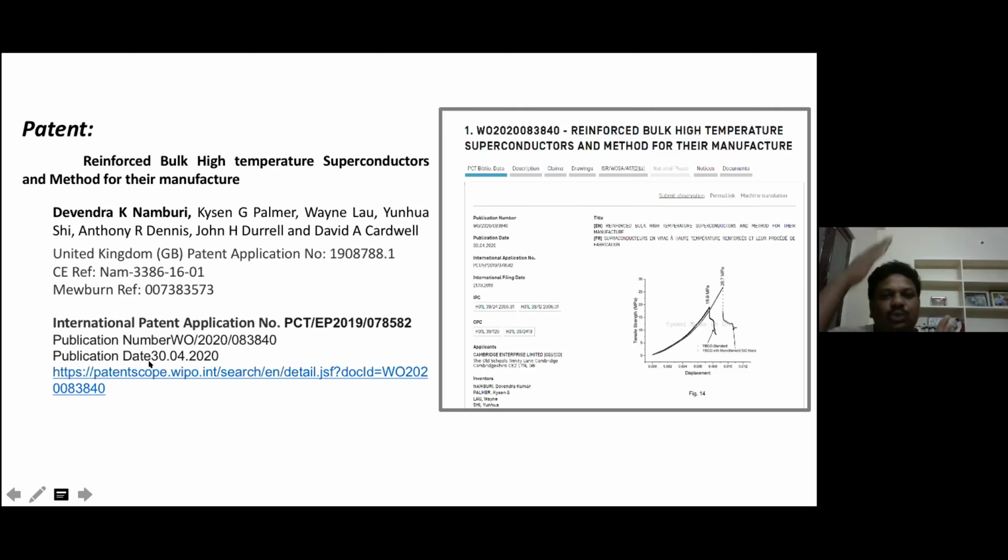The standard samples, once they break, completely lose the field. Only about 0.3 Tesla or 0.2 Tesla remains. Whereas with these fibers, we applied something like 6 Tesla, and after cracking, it still had about 4 Tesla. That was good. It means the crack didn't propagate all the way to the edge of the sample. So the fiber probably stopped it.